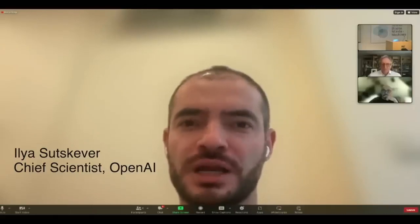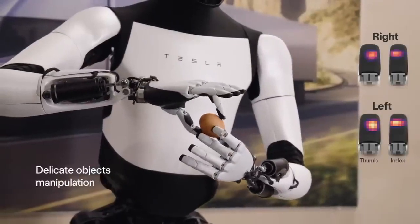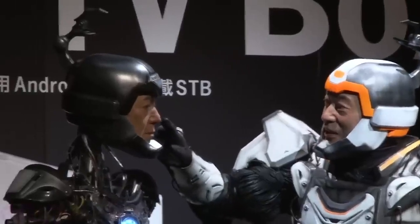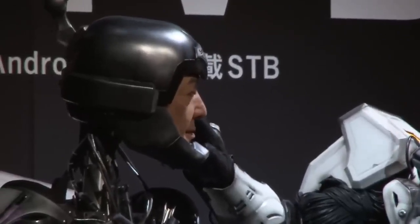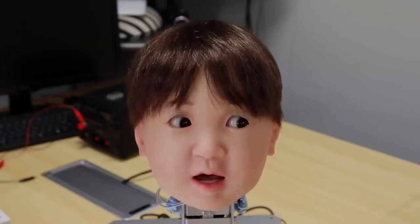There is this mounting evidence that the representations learned by artificial neural networks and the representations learned by the brain, both in vision and in language processing, are showing more similarities than perhaps one would expect. So maybe we will find that indeed by studying these amazing neural networks, it will be possible to learn more about how the human brain works.